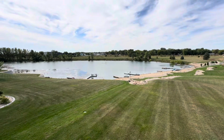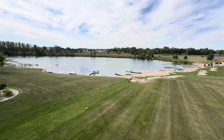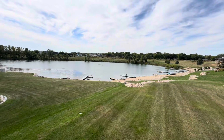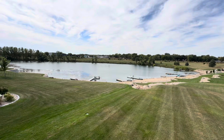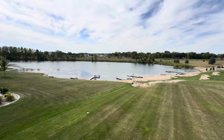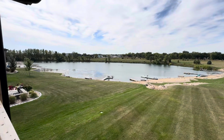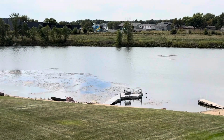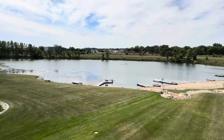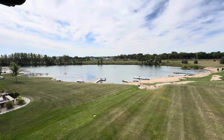And this is a 12-acre lake. It used to be like a quarry, and so they just dug down, hit the aquifer, and now it's just filled with beautiful, clean water. That right there, that's not algae, that's just grass coming up, where it's a little bit shallower right there. It's about 25 feet deep in the deepest part right there.